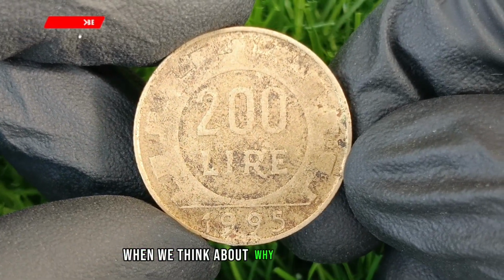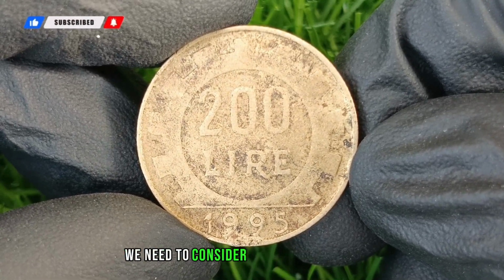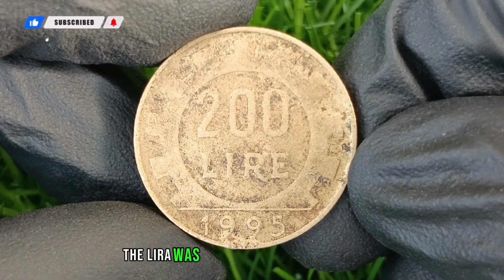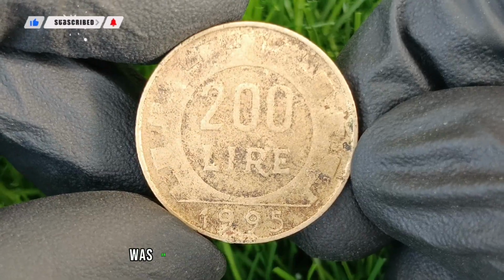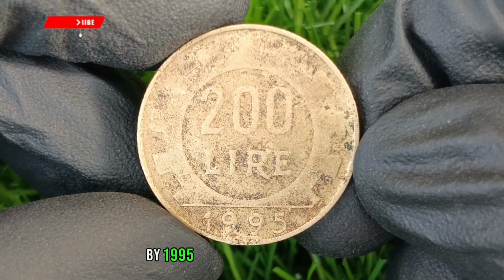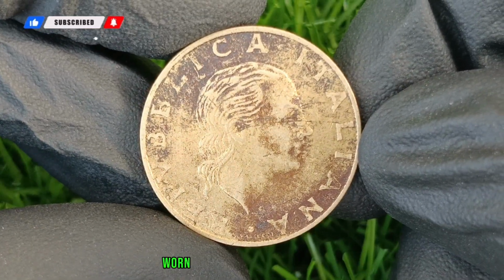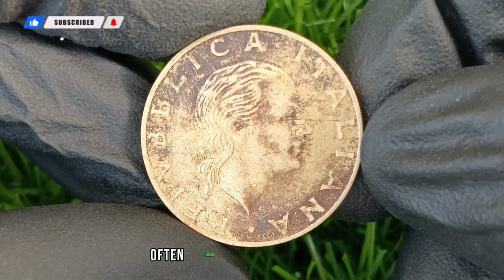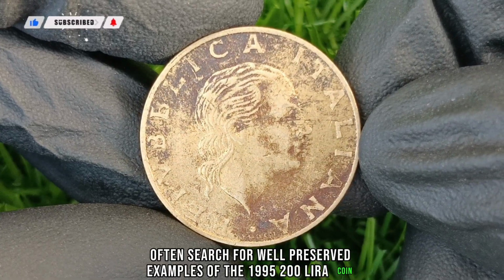When we think about why the 1995 Italian 200 lire coin is valuable, we need to consider the role it played in Italy before the euro was introduced. The lira was Italy's official currency for many decades, and the 200 lire coin was an important denomination in daily transactions. By 1995, these coins were in active circulation, meaning that most of them were used, worn down, and lost over time.